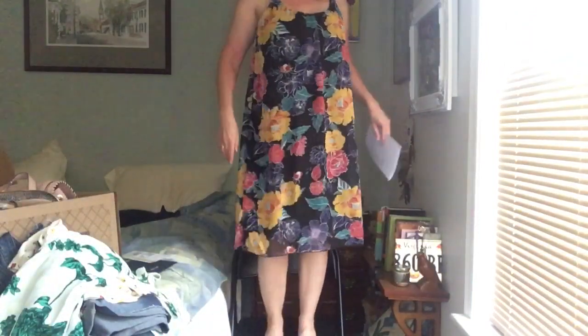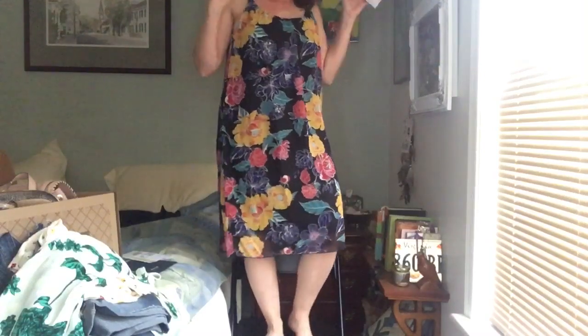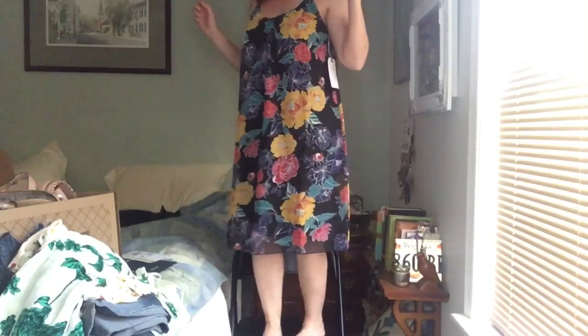It finally is getting warm around here. I can actually wear things like this. It's exciting. Let me step up. See the length? It's almost a midi length, so I'm not sure on my frame if that's a good length on me or not.